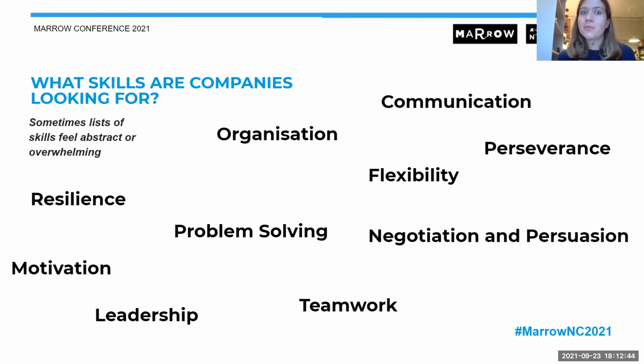And obviously we know Marrow is really good for that, because no Marrow member is just sitting on their own recruiting people. It may be easy to find these lists of skills, and most people know that a company needs teamwork or leadership. But when it comes to proving that, it can be quite hard, especially with soft skills. There's no exam you can show that you're good at organization. We knew Marrow has a lot of these elements in it, so we wanted to go more in depth and show how you can take one skill and come up with a range of situations that reflect this that you may have faced in Marrow.